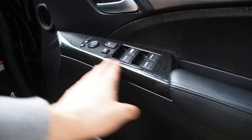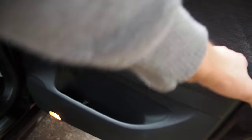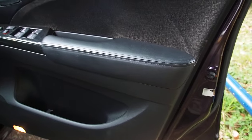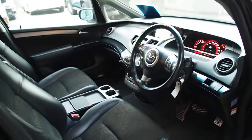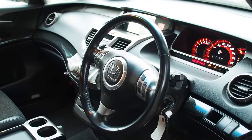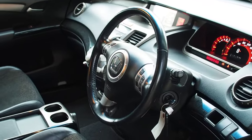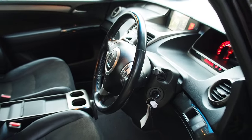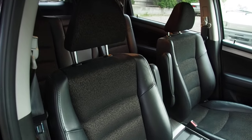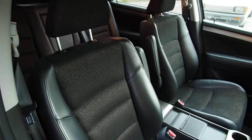Same thing with here. It's like a wood look, but it's not real wood. Here's leather. Probably not real leather, too, but still a very good combination there. Very extreme looking. Steering wheel is cool. It has cruise control and audio functions on the steering wheel. I always use the audio functions and can't live without them. I don't use cruise control because I don't drive on the highway very often with my minivan, but it's a nice thing to have, especially here in Japan.